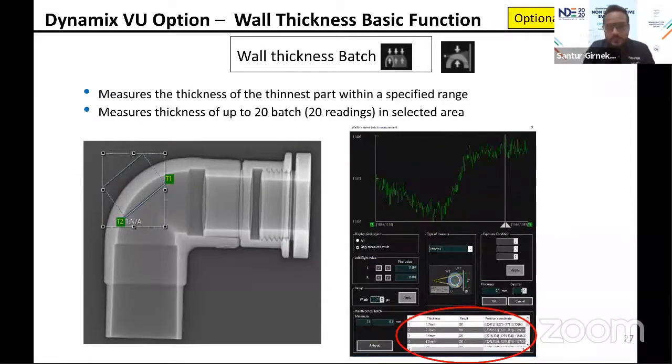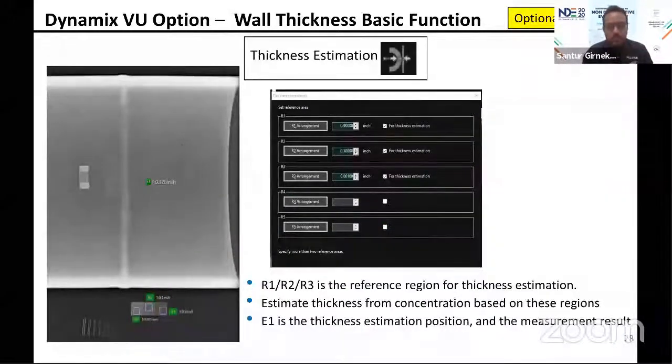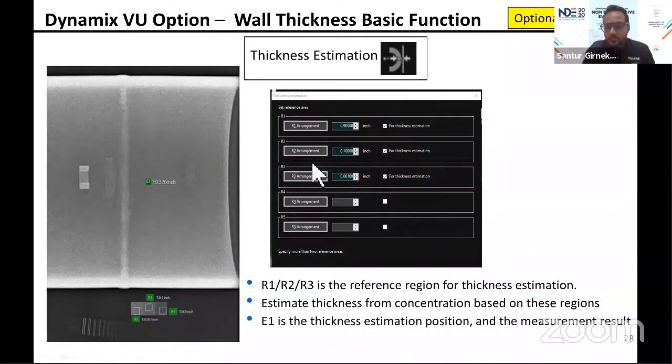The second one is the thickness estimation. Here you need to give a reference of the actual thickness of the parent or the weld material, whichever you want. After giving two or three different references, you will be able to get the estimated thicknesses from the area. For example, if I select an area like E1 here and give the reference, here I have given three different references. Once the references have been uploaded in the software, the software automatically provides the thickness estimation on other areas wherever the point has been selected.